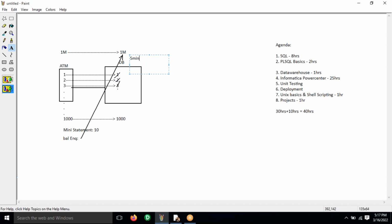Assume this database is designed to maintain only the last 10 records. Even though the user has made 1 million transactions in the last 1 year, today how many records will be there for that user? Only 10, right? And if he selects the balance inquiry option and the query executes on top of only 10 records, how much time will it take? Within seconds, right?